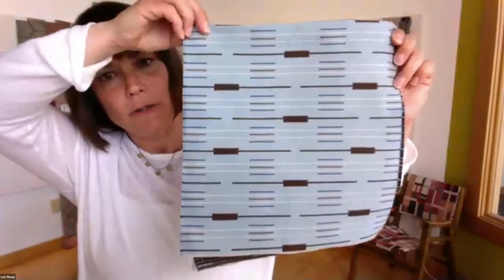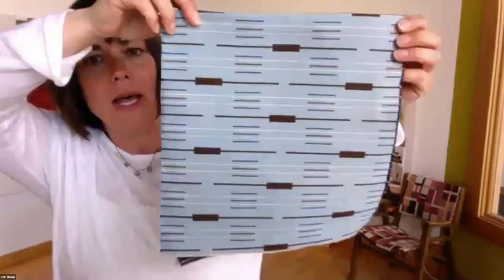This is pattern Bliss. Also kind of that soothing repetition of geometry. And you can see there's some fun accent colors in here, somewhat of a beautiful heathered background. Sorry, there's Bliss again.